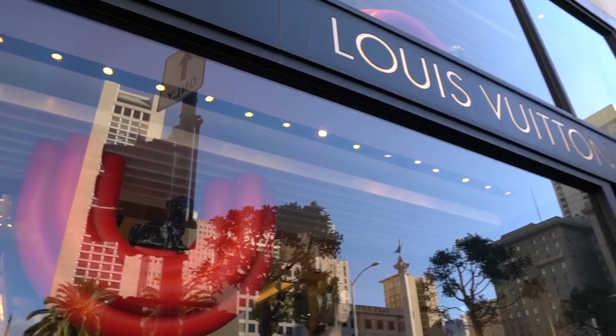We are in front of one of my favorite shops and my backpack is from there. So the right way to pronounce the name of the shop is Louis Vuitton. Again, everything is French, come on. So everything needs to be pronounced in a French way if you want to sound proper in English as well. So, Louis Vuitton.